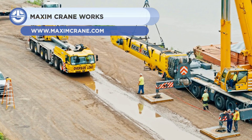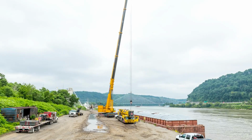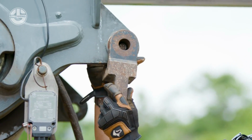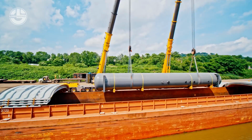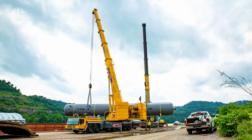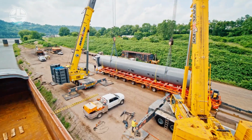In this clip, you'll see the transportation of a 14-ton, 85-foot-long natural gas surge tank vessel. MAXIM Crane Works, a top US transport company, unloaded it from a barge onto a heavy-haul trailer. The lift required 2 cranes, a 500-ton Liebherr crane and a 450-ton Grove crane. The Liebherr crane was set up first to take off the roof of the barge. Then both cranes hoisted the tank vessel together. The lift went smoothly and as planned, thanks to the expertise and experience of the MAXIM crew.